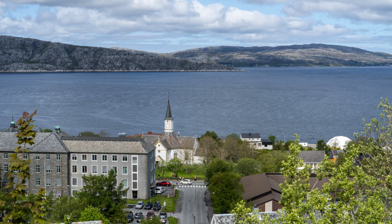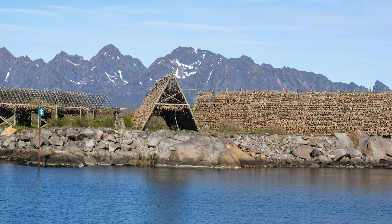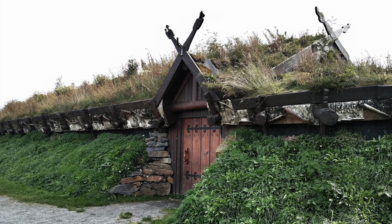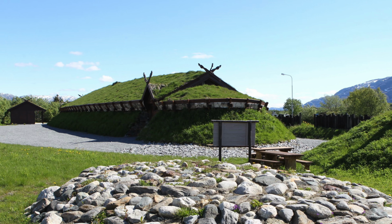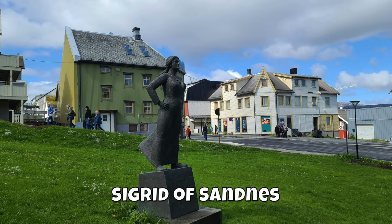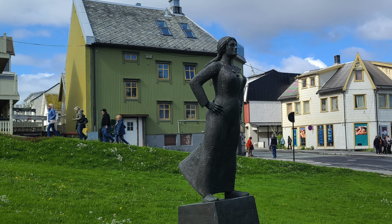A street was named after Torolv Kveldolfsson, a famous Viking who lived here and was the first exporter of stockfish from the north. There's also a historic building and museum called Torolvstien, where you can learn more about the Viking history and see how they lived back then. There's a statue of Sigrid of Sandnes. She was an important woman who was part of the power struggles in the Viking era 1,000 years ago.